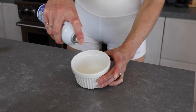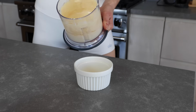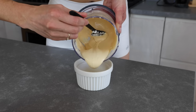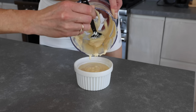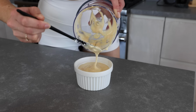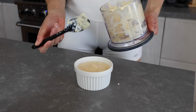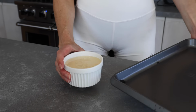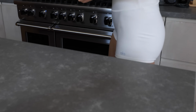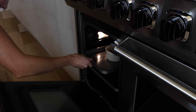I know a lot of you are gonna ask if you can make this with Greek yogurt, and I tried it. Yes, it's possible. However, Greek yogurt has a much more sour taste, so you will need to add more maple syrup, and the texture is also less fluffy. So I prefer cottage cheese way more, but Greek yogurt could work. I put it in the oven for 20 minutes. You can also pop it in the air fryer for 12.